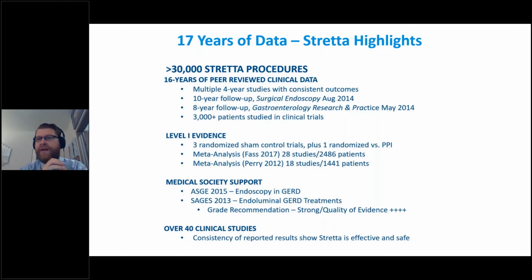We think it's more than 35,000, but we're right on the cusp, so I hate to tell you the wrong information. We've got more than 17 years of data, multiple 4-year studies with consistent outcomes, a 10-year follow-up, an 8-year follow-up, more than 3,000 patients studied in clinical trials, and with the newest 2 studies that came out, I believe that's now closer to 3,500 patients in clinical trials.